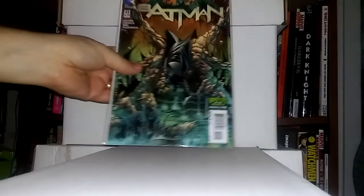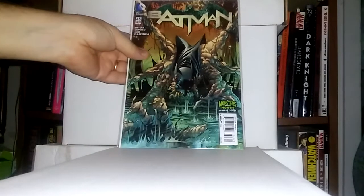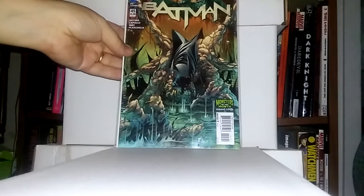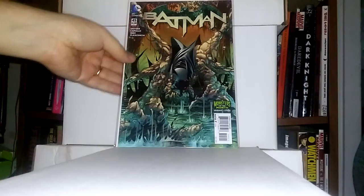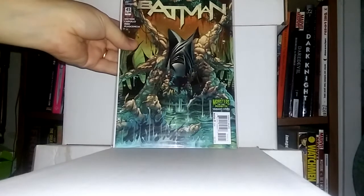If you're gonna get Superman, you gotta get Batman too. So that's issue 45 of Batman. And I'm slowly but surely getting all the variants for Batman New 52, at least the upper numbers past like issue 20 or issue 30. I'm finding them everywhere now for dirt cheap. So remember, kids, save your money. Don't buy variants when they come out.